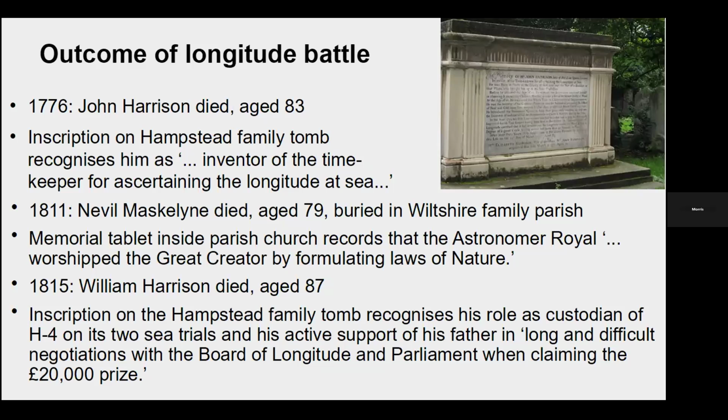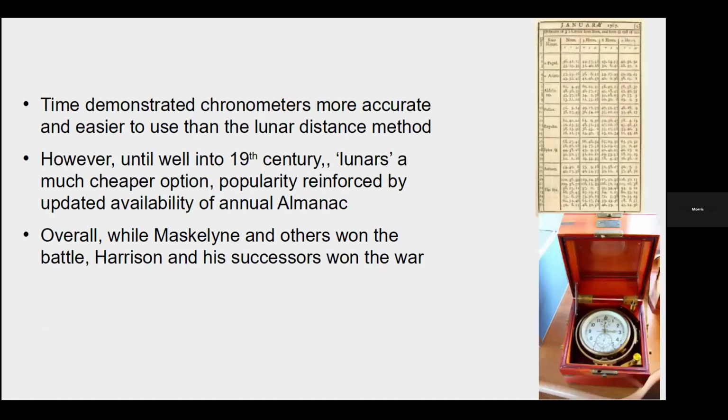So let's look at what Act 1 has shown us. Time demonstrated that chronometers were more accurate and easier to use, but they were very expensive. And for many years, the lunar distance method was the viable option. Its use was reinforced annually by the updated tables, or updated almanac, which was available. But overall, history shows that while Maskelyne and others might have won the battle, Harrison and his successors won the war. So that's the end of Act 1.